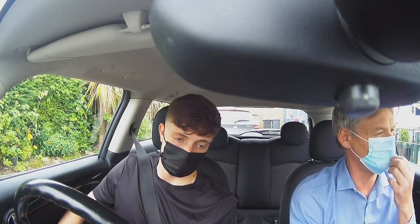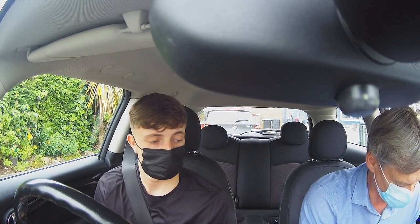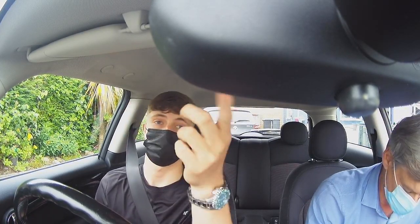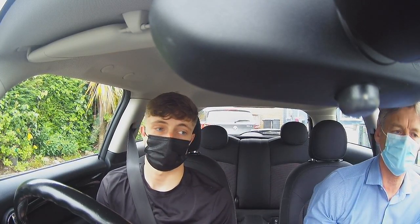So I'll have to go through that again. Joining the dual carriageway, what we've got to do with your speed? Match theirs. Overtaking, how do you know when to move out to the left? When you see the headlights in the mirror. What gap do you keep on the fast moving roads? 2 seconds.